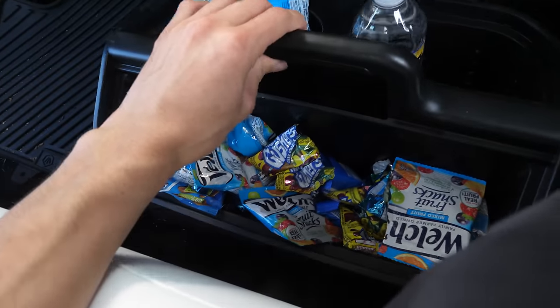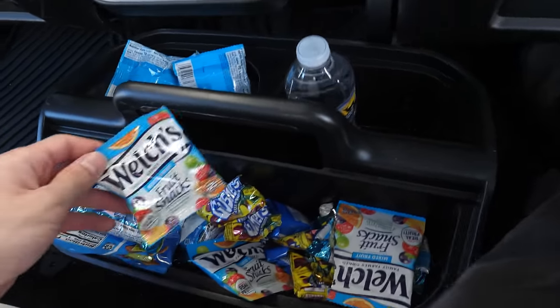The center console's all right. Here's my snack thing. It's actually almost completely empty. I bought $80 in snacks. I guess people don't like fruit snacks that much.